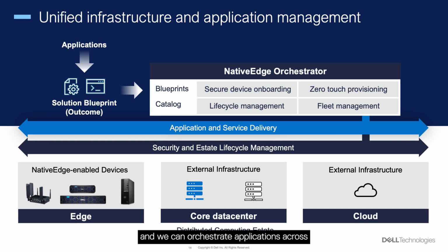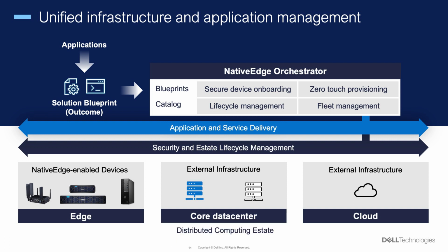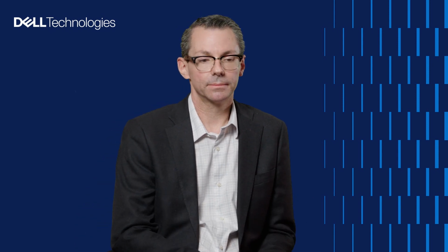And we can orchestrate applications across both those devices that are running that operating environment, but also we can connect to and orchestrate application workloads into external environments that you may already have in your edge environment, but also different systems that you may have in your core data center or in your cloud environments. This allows you to provision applications end to end.